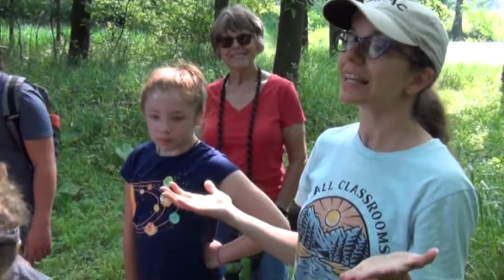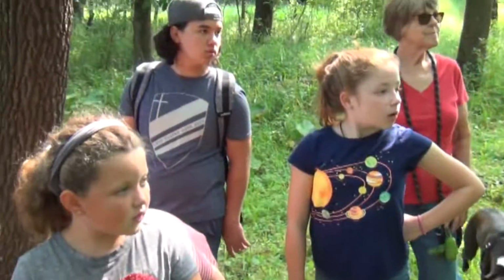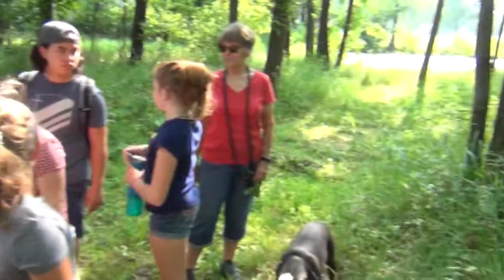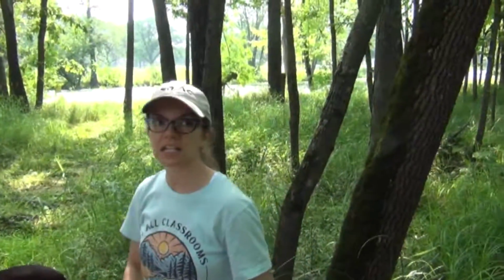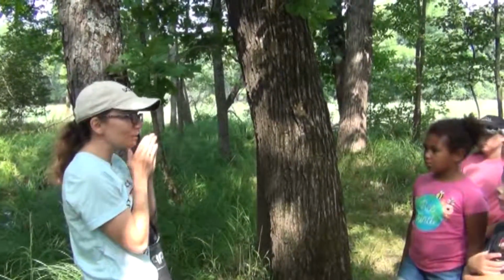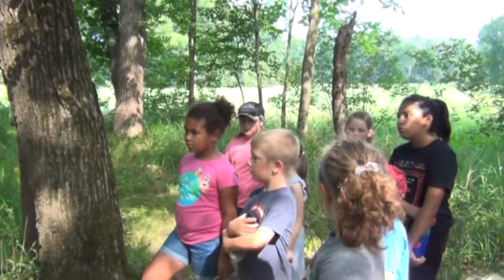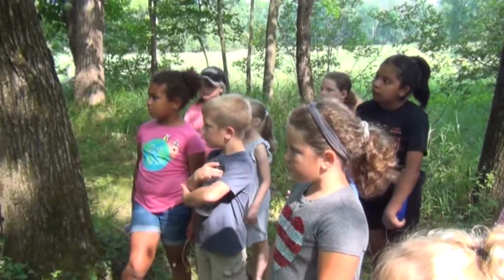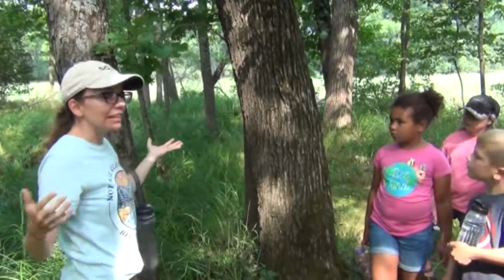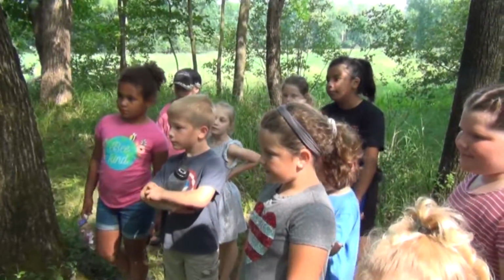So whoever went to Mirror Lake, let's see if you remember two nature friends that we met there. Fern. Moss, right? So moss is really nice and soft. But there's another nature friend that looks like chalk drawn on this tree. Does anyone remember what that nature friend is called? Lichen. That's right. Do you see how it gets even thicker as you go higher up the tree? That stuff is alive, and it's called lichen. Can you guys all say lichen? Lichen.